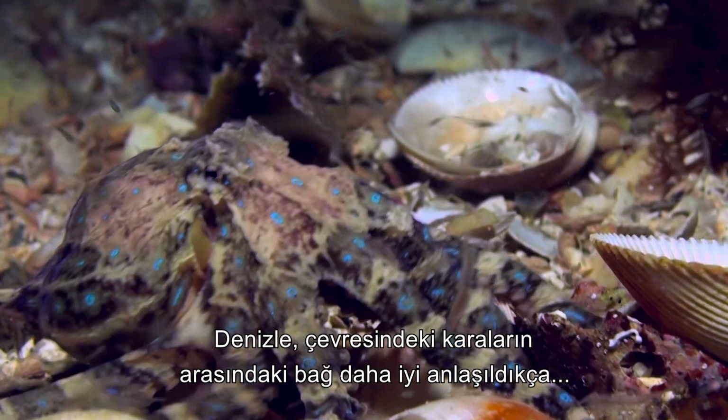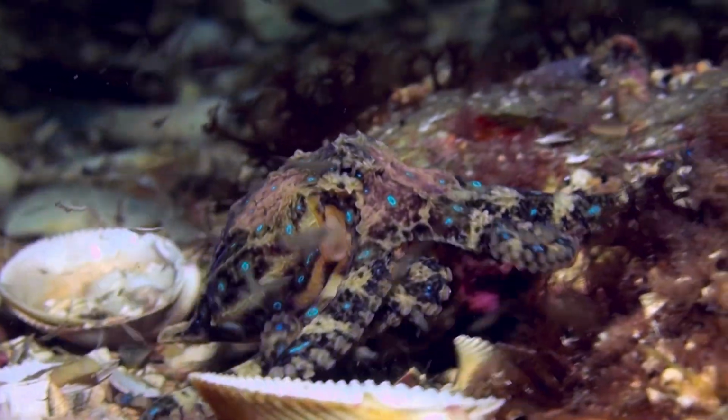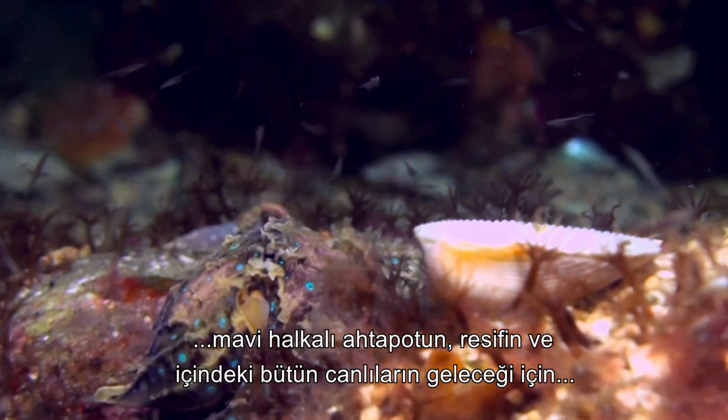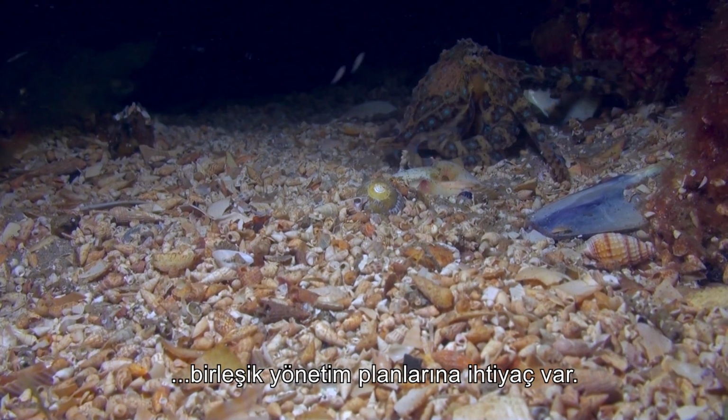As the connectivity between the environments of the land and the sea are becoming more widely understood, integrated management plans are needed to ensure the future of the blue ring, the reef, and all the life it supports.